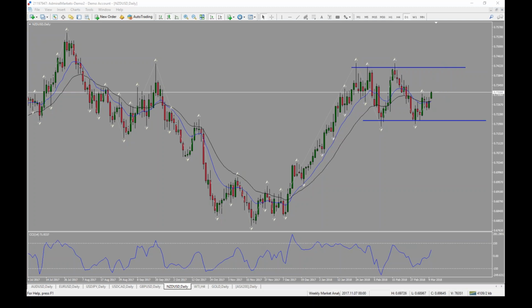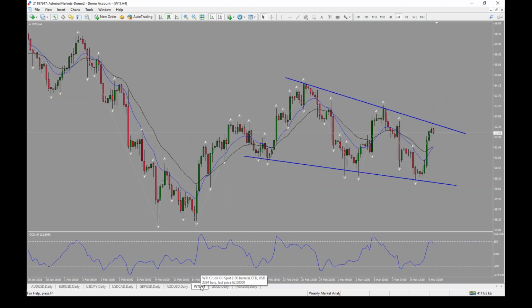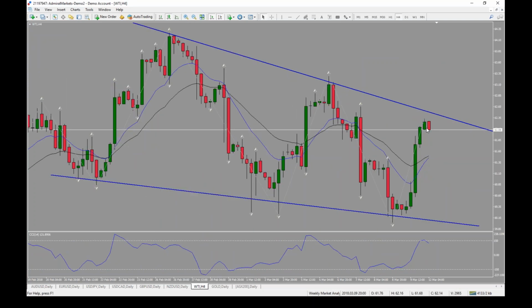Okay, so let's wait. WTI, really, really pretty falling wedge, for the lack of a better word to use. Let's see, I might get a setup here in the next hour or two. And again, let's say if this was the setup right now, my rule is I have to be within a certain distance, and unfortunately I'm too far away, so I would not take that trade. That's my rule. You need to have your own rule.